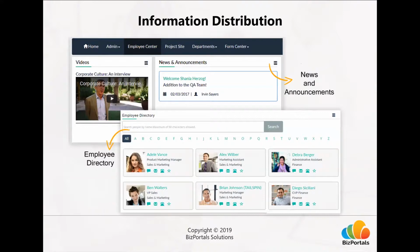Information distribution. With BizPortals 365, it is very easy to add, edit, and share different types of content, whether it is company or team documents, news, announcements, alerts, projects, tasks, etc. It also has powerful and advanced search features, allowing you to easily and quickly search across all information content, projects, news, and events within the portal, saving a few hours per day employees spend looking for information they need to get their work done.